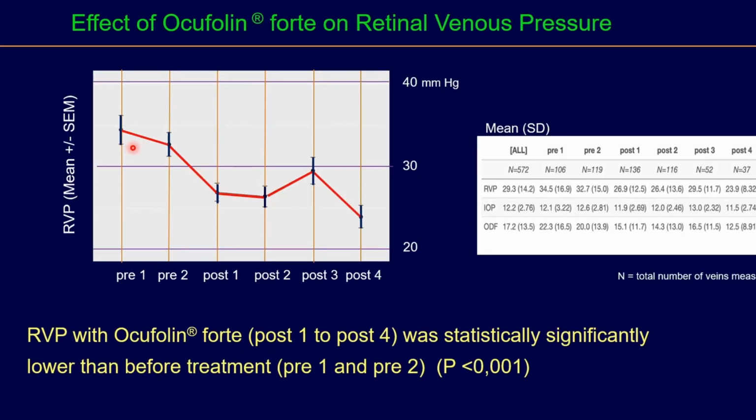These are the results. In this graph on the left, you can see the first measurements that were taken pre-treatment and the results that were taken during treatment. The last measurement was taken 3 months after institution of the treatment, and the numbers show that retinal venous pressure has dropped from a mean of 34 to a mean of almost 24 millimeters of mercury pre versus post treatment.